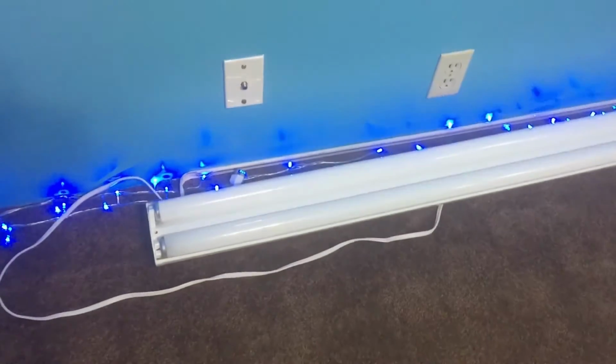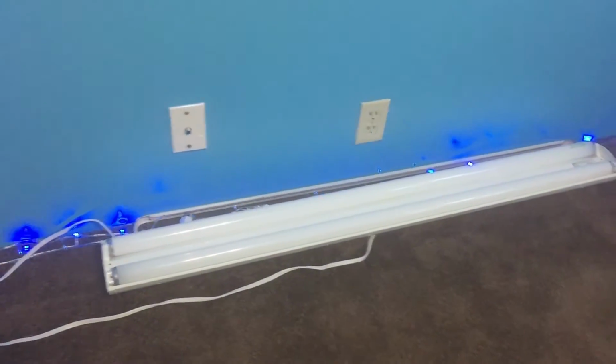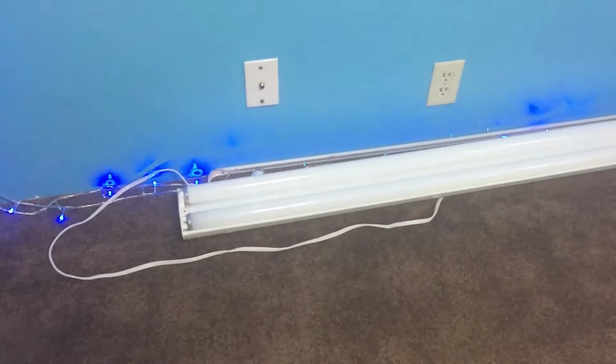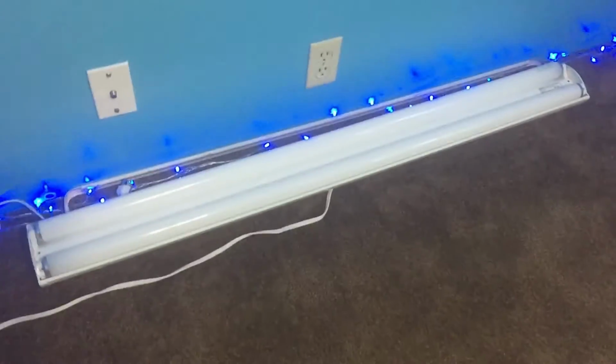Yeah, they're just there. This is my little fluorescent tube setup I got going on that works fine as a backlight, but it's a little bit too powerful. If I ever need an emergency light, then this is the way to go.